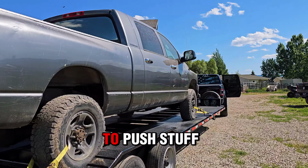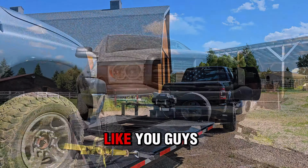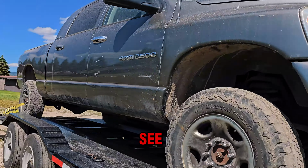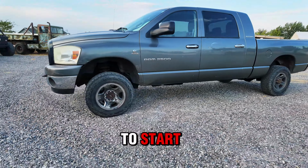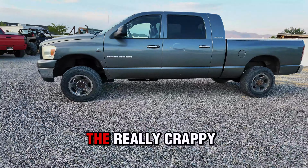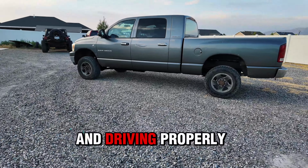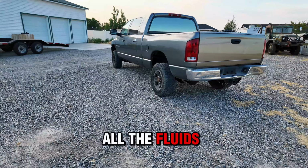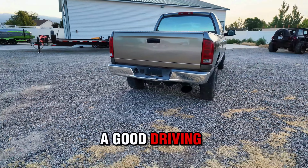Like, always want to push stuff to the max, but because we have a new motor in this, I think we should build this like you guys would be building it at home. So I really wanted to get input from the channel on what you guys want to see. My original thought was to do something pretty mild to start with, fixing the really crappy steering that we have underneath this truck, getting it running and driving properly. So the very first thing I always say to do is change all the fluids, check everything, replace the stuff that needs to be replaced so you have a good driving truck.